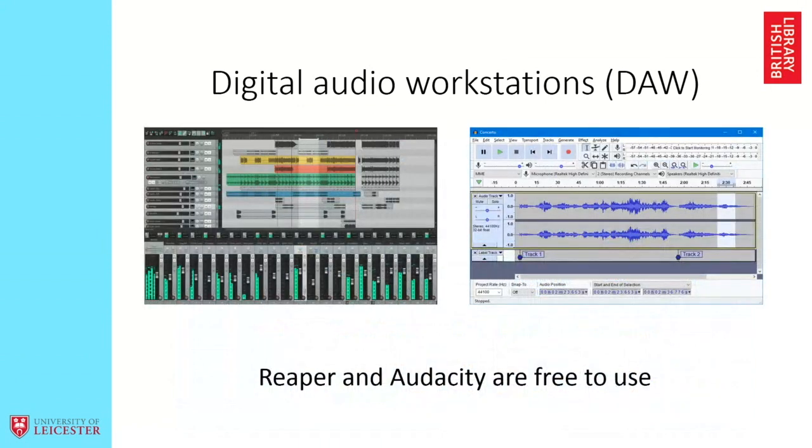So there are free to use workstations out there. I definitely recommend Reaper by Cockos. It's got some quite advanced features and is extremely good. There's also Audacity, but that's changing, and I think there are issues with it collecting data, so it's worth doing research on what software you do use.